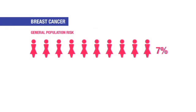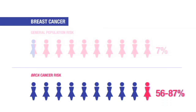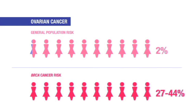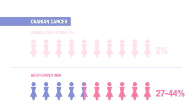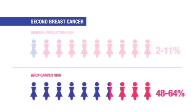Those of us with an alteration or mutation in either the BRCA1 or BRCA2 gene face a much higher risk of developing breast and ovarian cancer. In addition, we are much more likely to develop it earlier in life, before we turn 50. Also, our risk of developing a second cancer is increased.